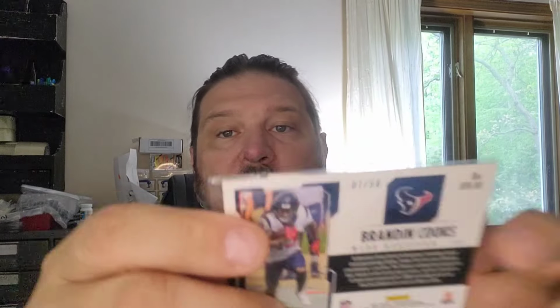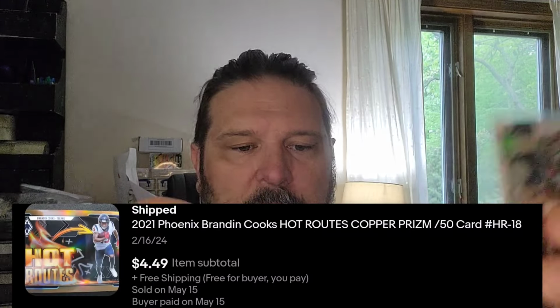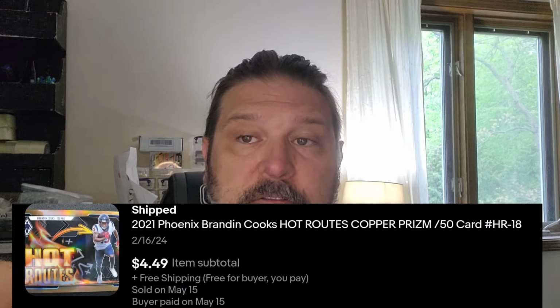This isn't a player I would normally buy, but because it was numbered out of 50, I thought it was worth the shot out of a 50-cent box. Or it might have been a dollar box. This is Brandon Cooks from the Texans. And this is a Hot Routes insert, like the copper prism parallel. I don't know, but it's numbered 7 out of 50, and it did sell for $4.49.